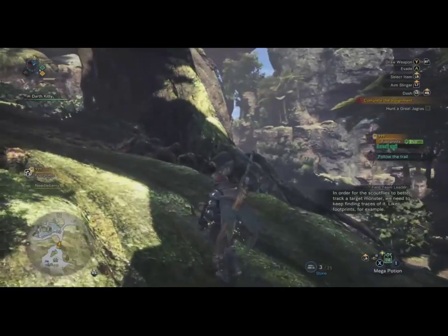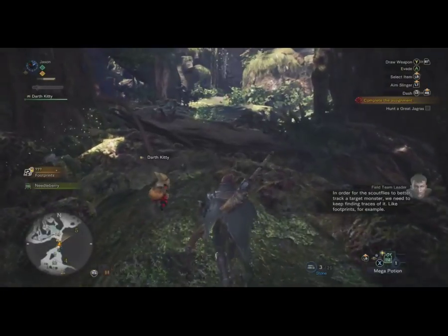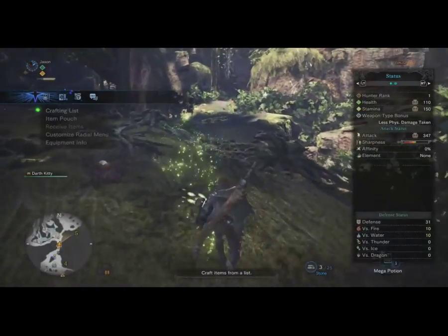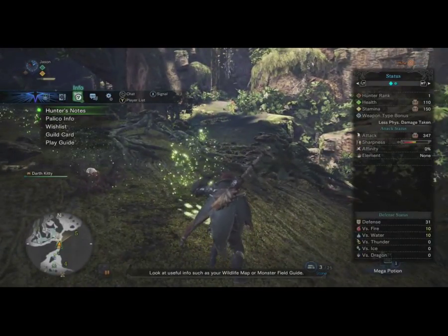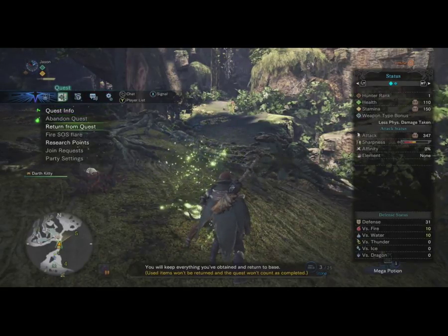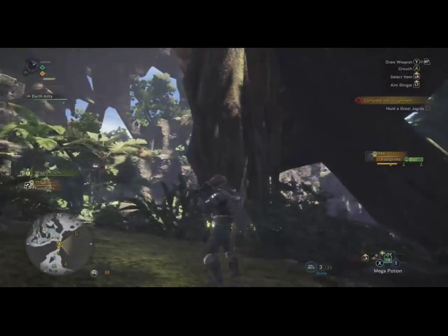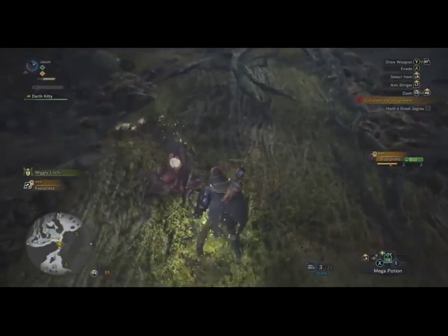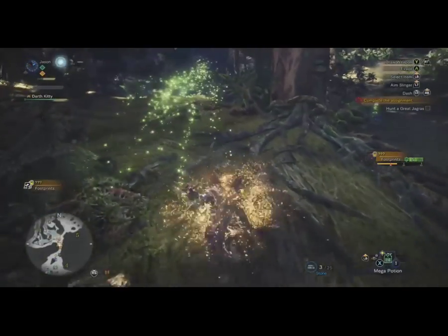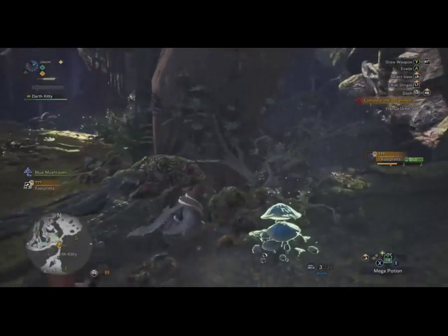In order for the scout flies to better track a target monster, we need to keep finding traces of it, like footprints, for example. Oh, fuck. Pardon me. Let's fire an SOS. I can't do that right now. Okay. Never mind then. No mushrooms.